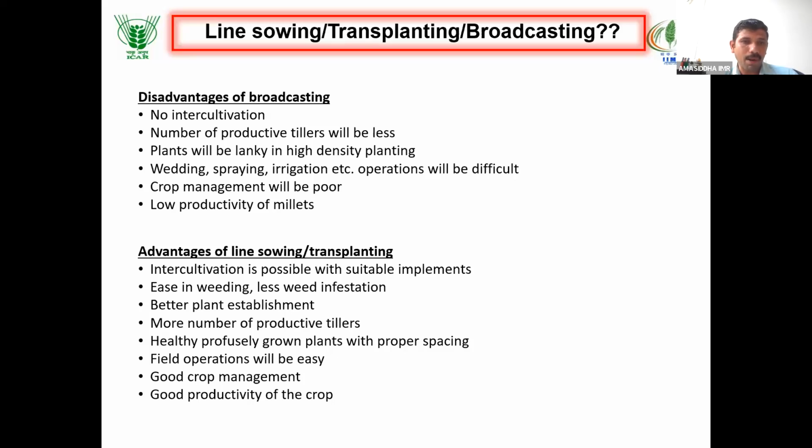If we maintain proper plant stand and recommended spacing in these millets, not only in barnyard millet but other millets also, then the number of productive tillers, plant height, biomass accumulation, even panicle related traits will be very good, so that we can harvest a very good grain yield at the end. So it's better to go for line sowing instead of broadcasting, because in most of the tribal areas they are still following the broadcasting method of sowing. That has to be avoided.